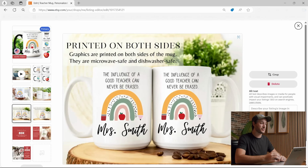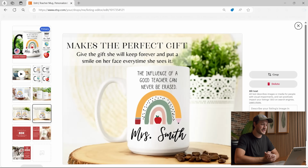Moving down to the next option here, again, printed on both sides. This is a feature of the product. This was printed for a left-handed or a right-handed version of the product. The next image is makes the perfect gift.